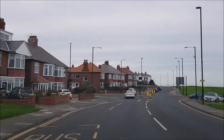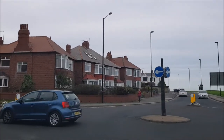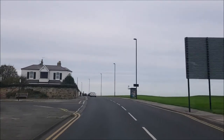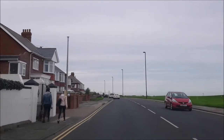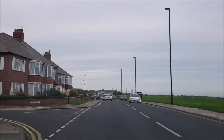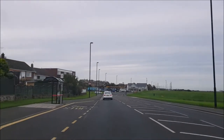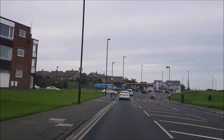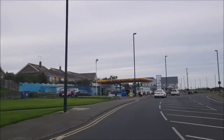There's Wave Swimming Pool, used to be known as the Leisure Pool. Used to go there as a kid, it used to have this big orange slide, which is long gone now. Coming up on the left, the Briardene Pub, which has recently been refurbished. It was destroyed by fire. I think it was last year, or the year before. Obviously shut down for ages. It's been redone, it looks quite nice. I haven't been inside it yet, but I've heard it's supposed to be good.